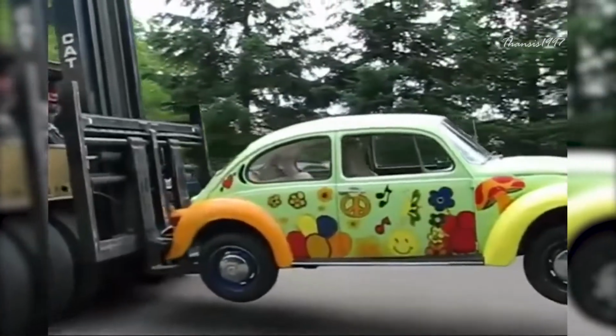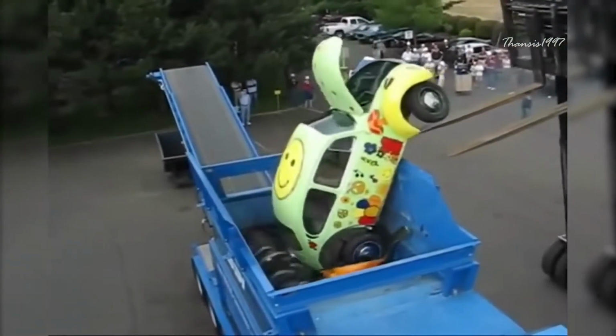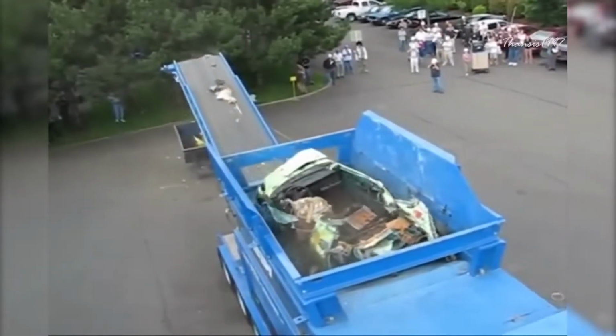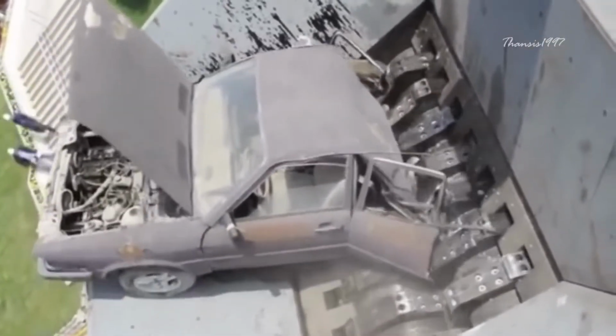The equipment works just like a conventional paper shredder, but on a much larger scale. Some shredders require the cars to be crushed first, then fed into the machine. Others will swallow a car whole and turn it into pieces in minutes.